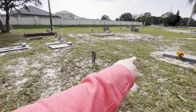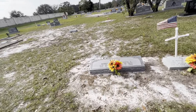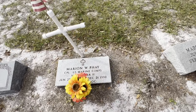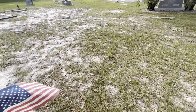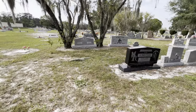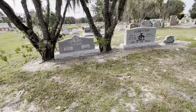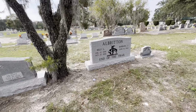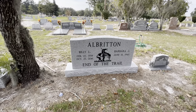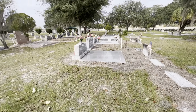And see, you've got a couple of World War II vets, World War I. You got a little variety here. Well, got a lot of people named Lamb buried throughout this cemetery, and Lanier. So, end of the trail. Above ground graves.